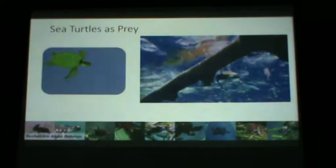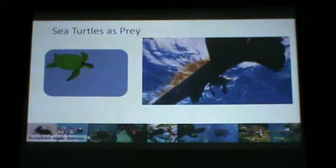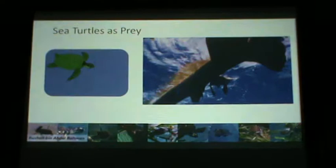If it was a green sea turtle, that fin would have been ripped right off. Hawksbill sea turtles, I think their flesh is poisonous. I think. At least the adults. I don't know about the juveniles. Not that I've tried. I haven't.